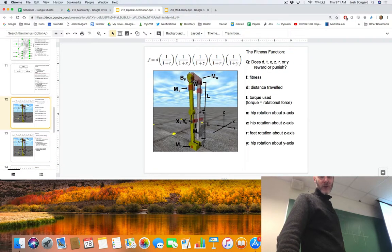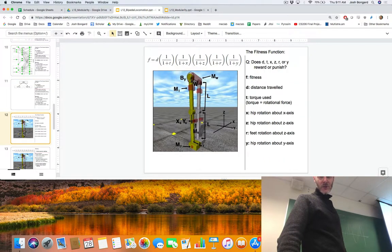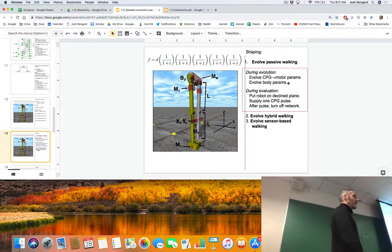So I'll just back up for a moment. We're going to evolve all of these synaptic weights in here. And all of these synaptic weights are going to be set to zero. The sensors aren't really even there. So we're going to evolve the CPG to hidden and hidden to motor synapses. So we're going to evolve that part of the brain and also the 22 body parameters that we just saw a few minutes back.